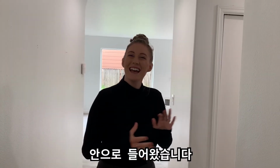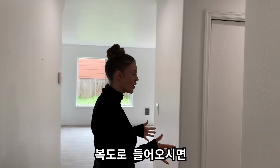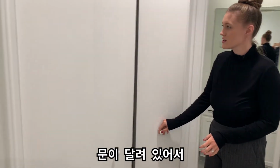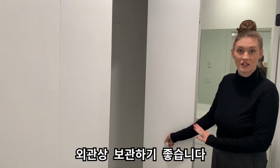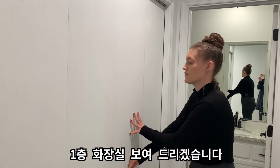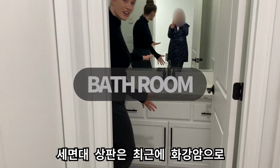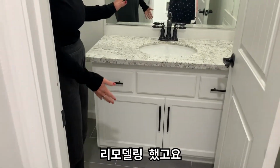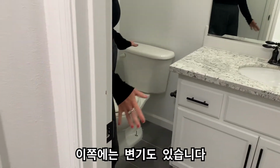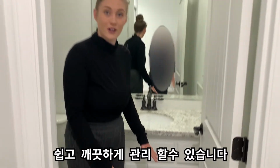Here we are inside the property. As soon as you walk in, we have this hallway. It has the washer and dryer hookups behind these doors, which is perfect. It's hidden away, you don't have to see it. And then you have your ground floor bathroom. This has a newly renovated sink with a granite countertop, these lovely new cabinets, and a toilet. The floor is different from the rest of the house. It's a stone floor, easy to clean.